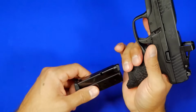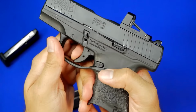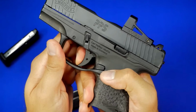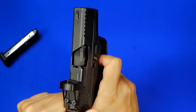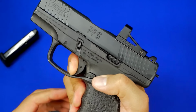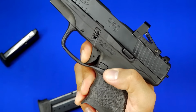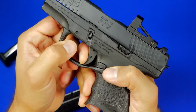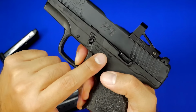Trigger-wise, it is a very standard PPS trigger. One of the things I like about this trigger is the short take up. So right about there is where you're going to hit your wall, and then it breaks. So it's actually very nice. Reset-wise, some people complain that it's not a very tactile reset. Again, I'm not in that school of thought that reset really matters in a self-defense situation. But there's your reset right there.